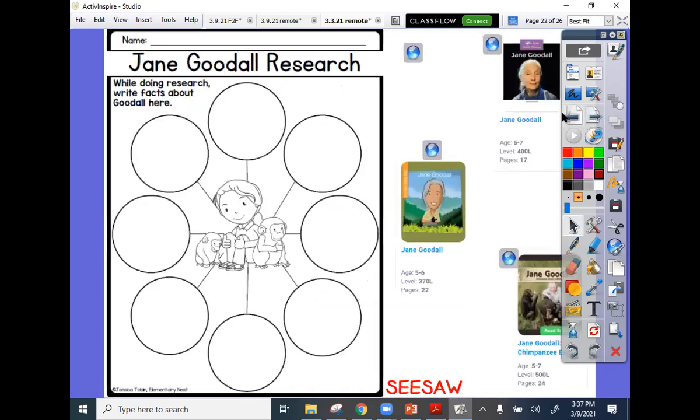Good luck. Now, Jane Goodall is our person of the day. We are, of course, talking about famous women, and Miss Goodall is definitely a famous woman. Inside of Seesaw, you have a link that will take you to a YouTube video. There's a link to 3 different epic books that you are welcome to read. And as you're reading the books and looking at the video, I ask that you write a fact inside of each one of the circles.